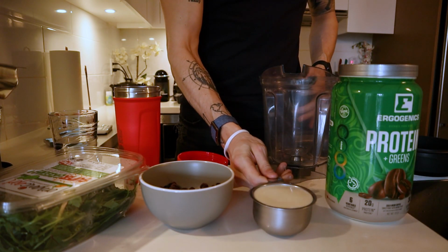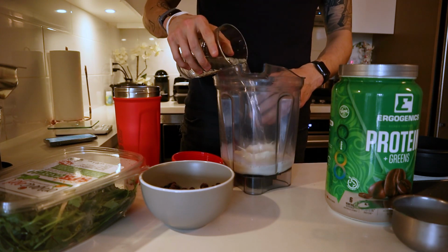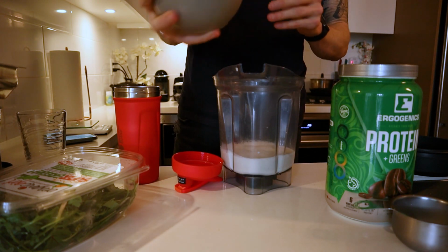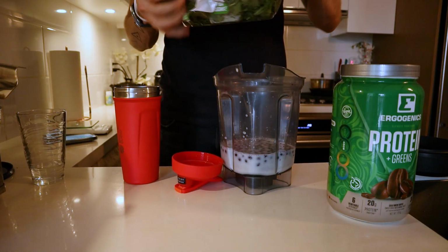All right, so you have 1 cup of unsweet almond milk, some water, 1 cup of blueberries, a handful.